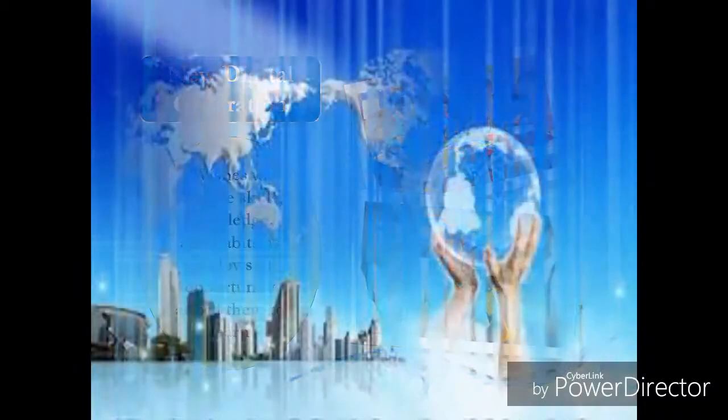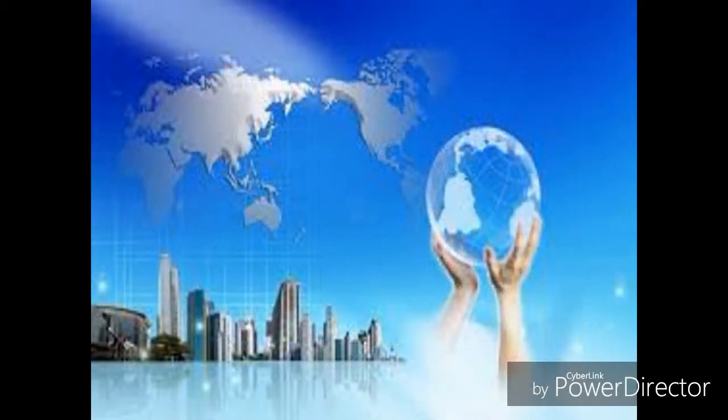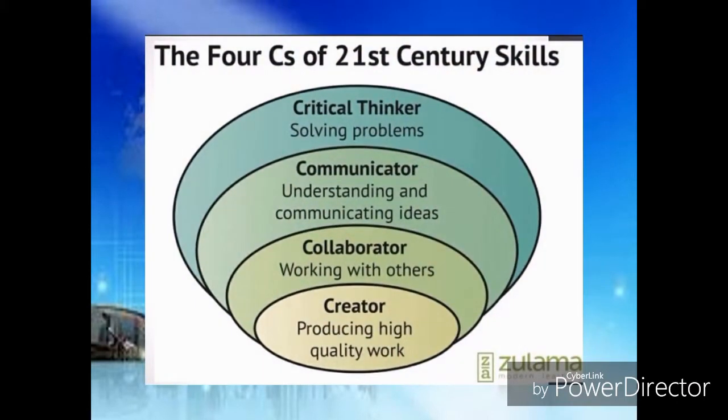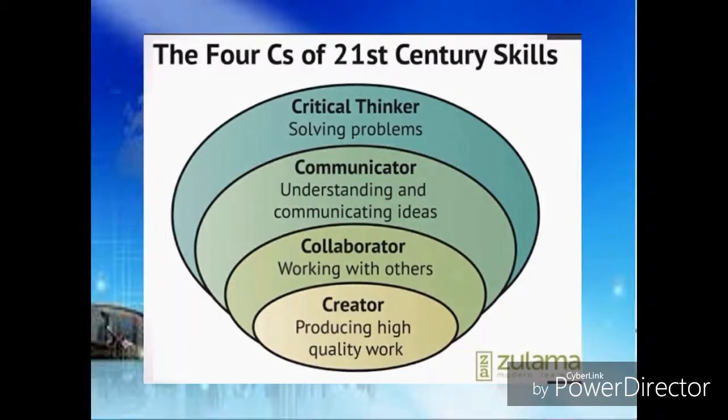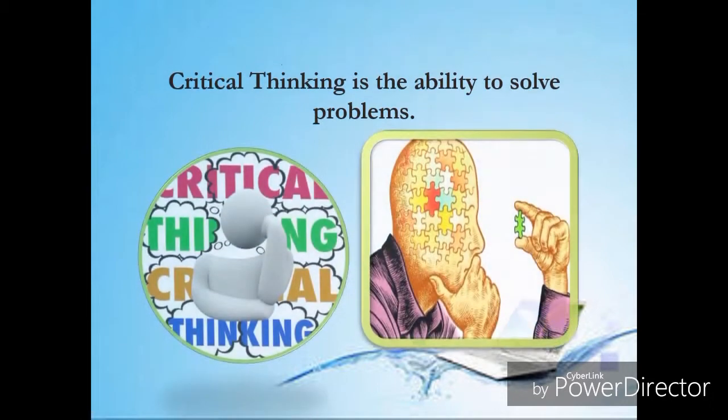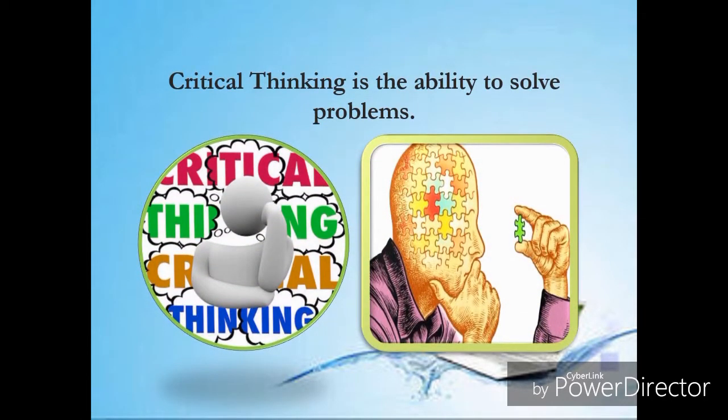Now let me introduce the four C's of 21st century skills. We have the critical thinker, the communicator, the collaborator, and the creator. We have the critical thinker, or the ability to solve problems. It's just as easy as that.